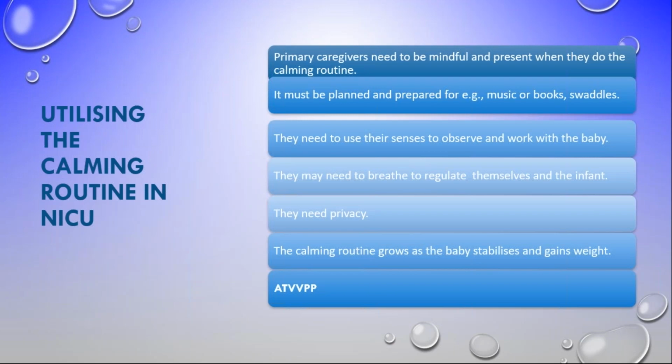Please give these parents privacy with their babies. This is not the time to come and chat to the mom or to confront her about something. Please leave her while this is being done.